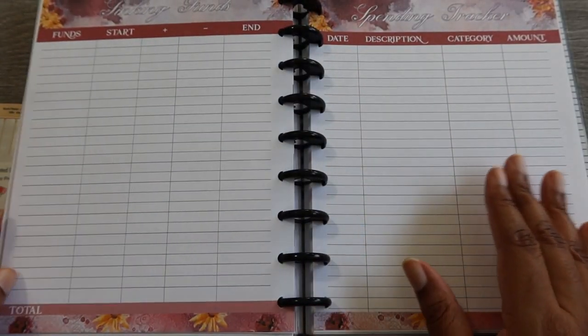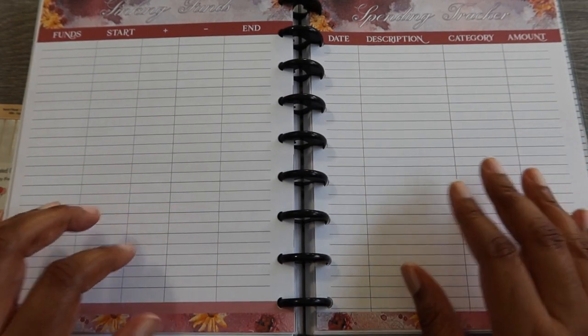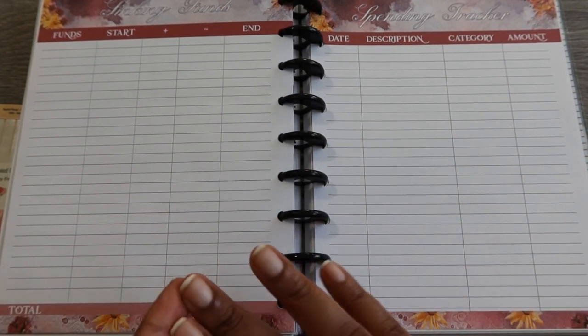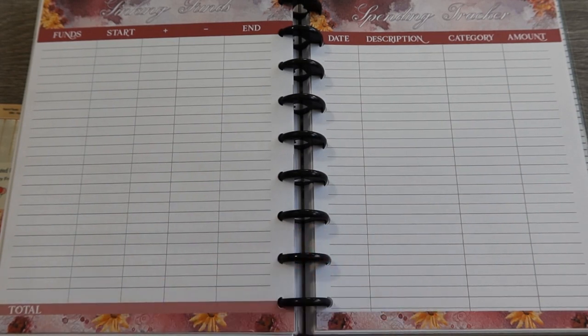The next thing is my sinking funds, and my sinking funds cover Christmas and gifts. What else do I have in there?